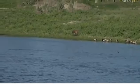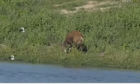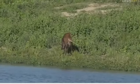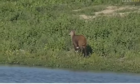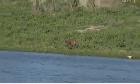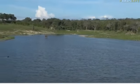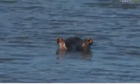And there's a gorgeous bushbuck ram there. Isn't he lovely? So, as usual, lots going on here at the Chitwa Dam. I'm still doing a little bit of a scan around to see if we can't see the beastly crocodilians. But I do not see them as yet. They're lurking beneath the surface, waiting for a victim.